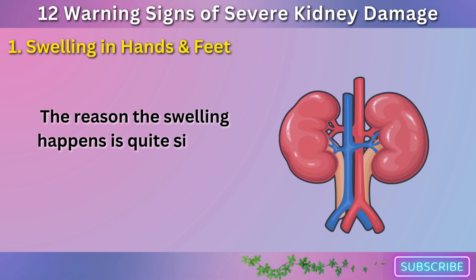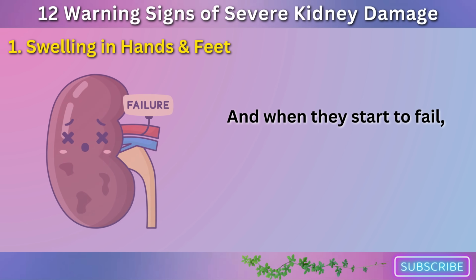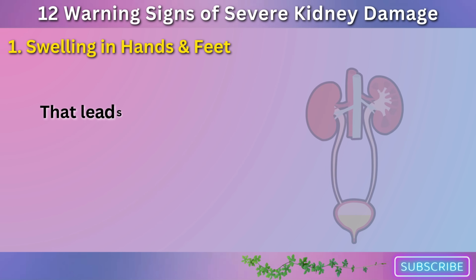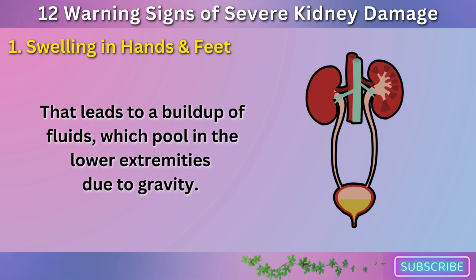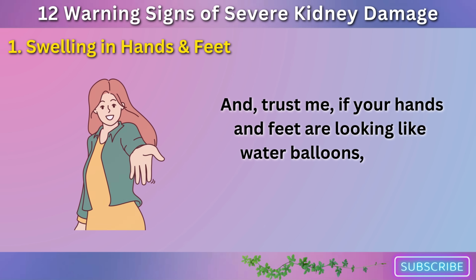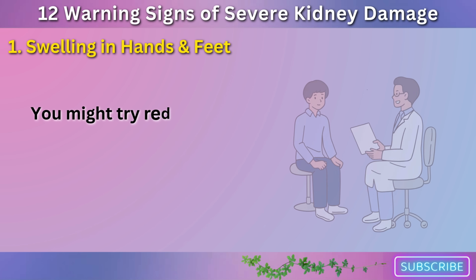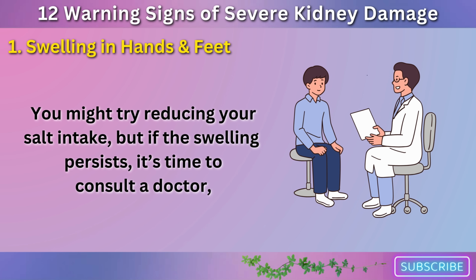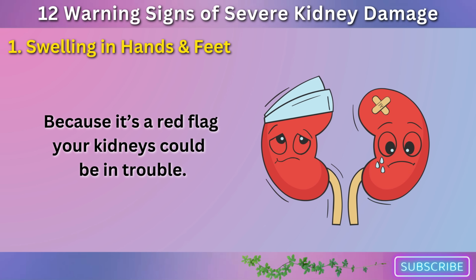The reason the swelling happens is quite simple. Kidneys filter your blood, and when they start to fail, they don't remove excess salt and water properly. That leads to a buildup of fluids, which pool in the lower extremities due to gravity. And, trust me, if your hands and feet are looking like water balloons, it's not something to ignore. You might try reducing your salt intake, but if the swelling persists, it's time to consult a doctor, because it's a red flag your kidneys could be in trouble.